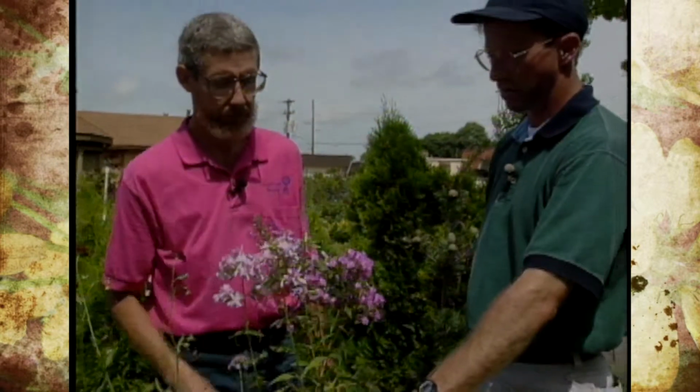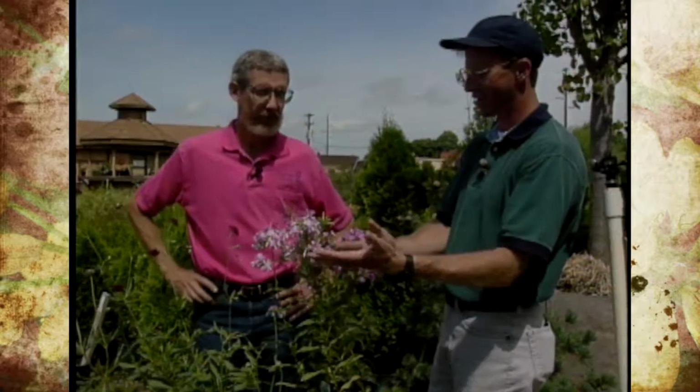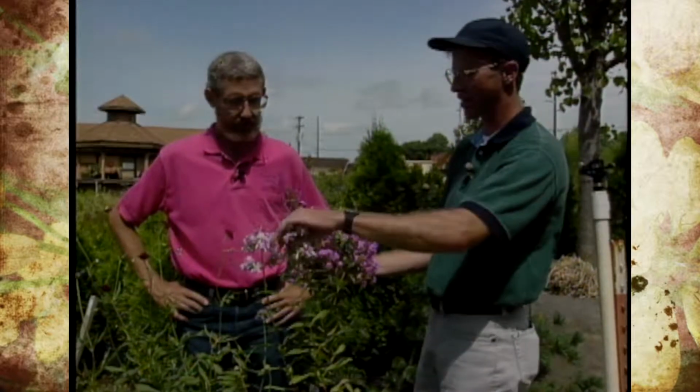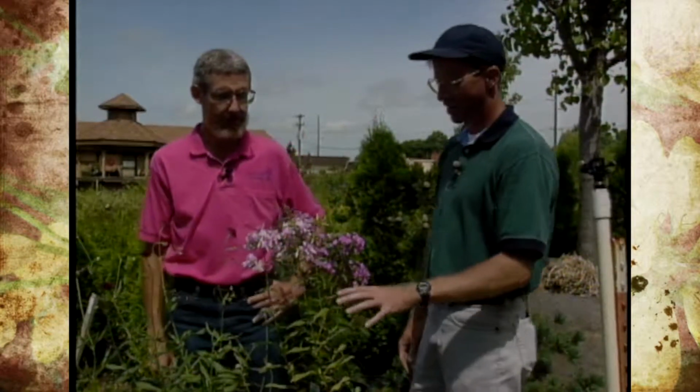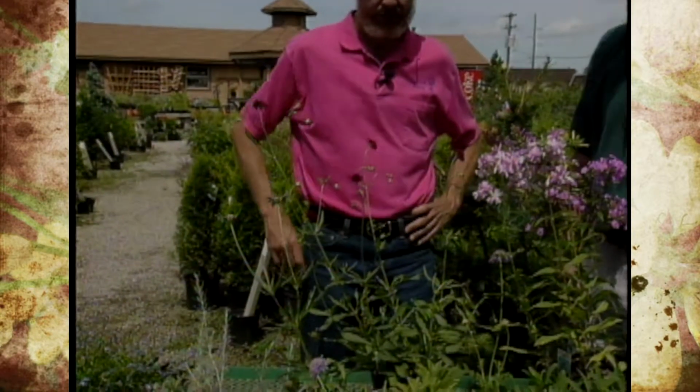Well, the ones I'm most familiar with were the more prostrate, so I was very excited to see an upright, and as you know, I did guess it as a phlox, so it's very similar, except this one kind of has more of a double flower. The flower's a little more frilly. Very nice introduction there.